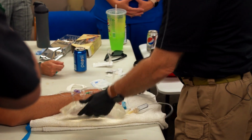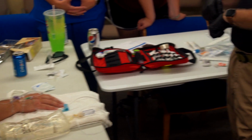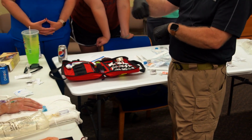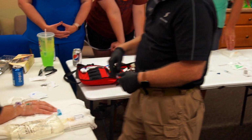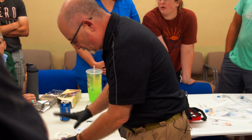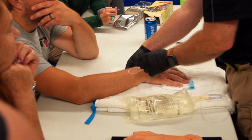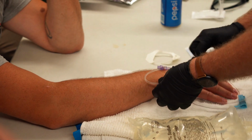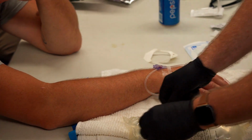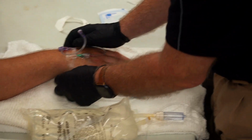So where you might want to take it out is if you infiltrated, you might want to pull that back out, or if we've started it and then poof, then we're going to pull it out. That'd be the only time we take it out. But usually, once it's in, even if you infiltrated, you may just clamp it off and say, hey, that one blew, we just clamped it off. So that's up to you guys. I'll show you how to take it out. It's not that big a deal. You can take that home as a souvenir.